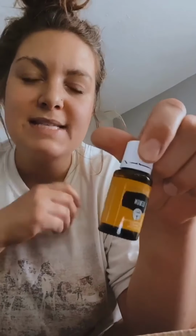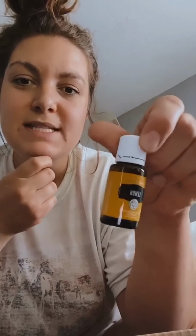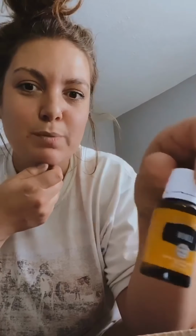Also, if you put this in non-alcoholic witch hazel and spray it on your kid's scalp, my hair, I don't bleach my hair or color my hair in any way, but all of my kids are blonde and sandy-ish blonde, dirty blonde. And if you put this in some witch hazel and spray on their hair, it's a natural bleach. Do y'all remember that Sun-In stuff that was super cool to use back when we were kids? Yeah. Lemon essential oil, non-alcoholic witch hazel.